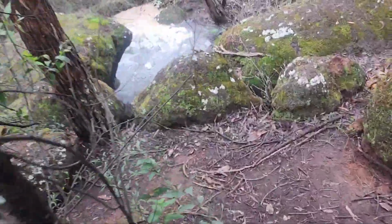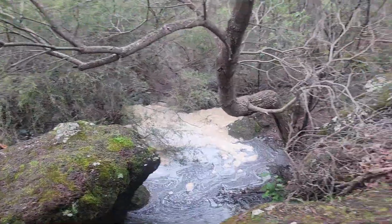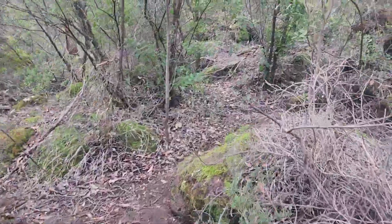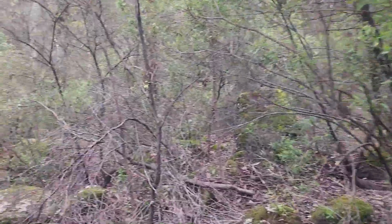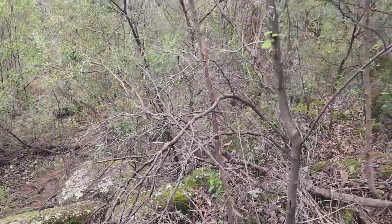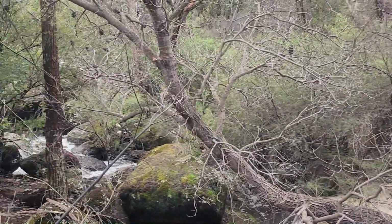Well, I'll make my way back the way I came and then might walk across the bridge, across the river, and see if I can make my way to the other side and have a look on the other side of the waterfall. Some more video footage from there. Yeah, this is awesome to see.